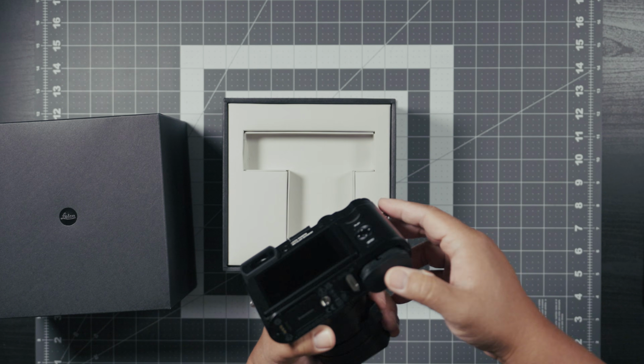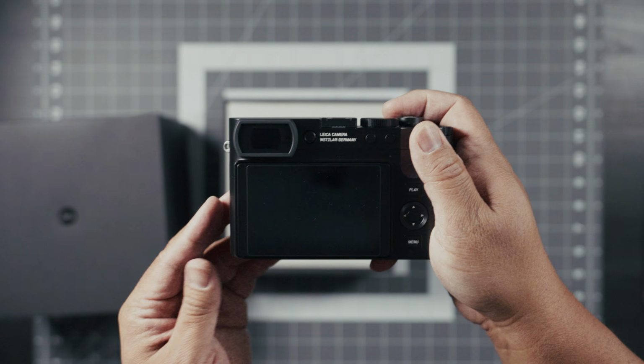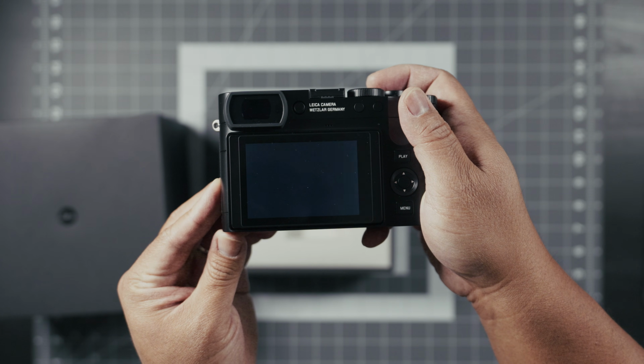At the end, could this replace my M10-R? No. There's just something about shooting on an M body Leica that's very therapeutic for me.